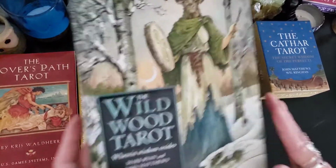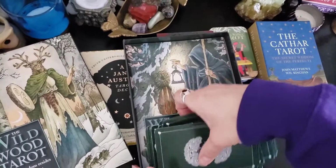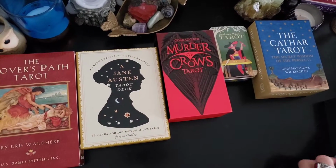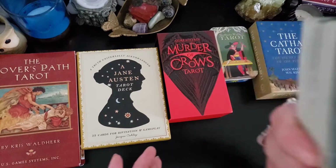So the Wildwood Tarot, I learned from Brian Froud's Fairies. That's how I originally learned to read tarot, was from the Fairies. I learned that deck first and then learned this deck, and it was many years before I started reading anything else other than this deck. So it's a bit more worn.